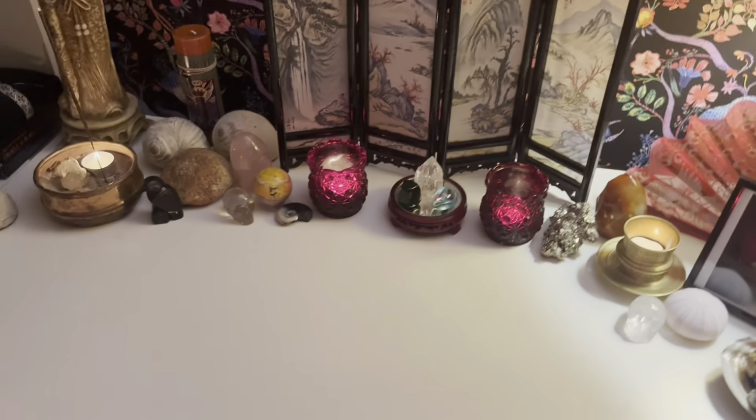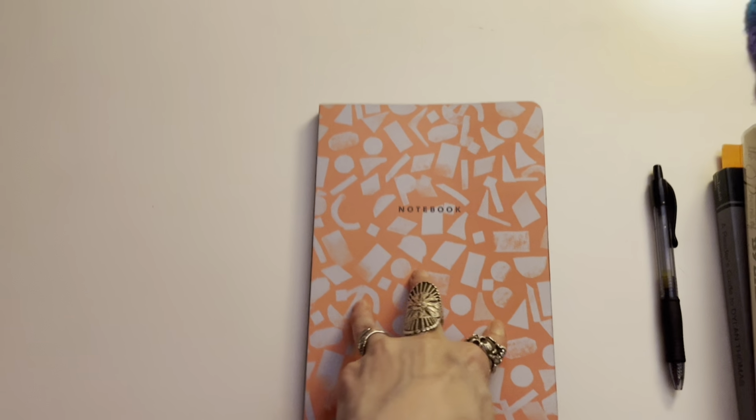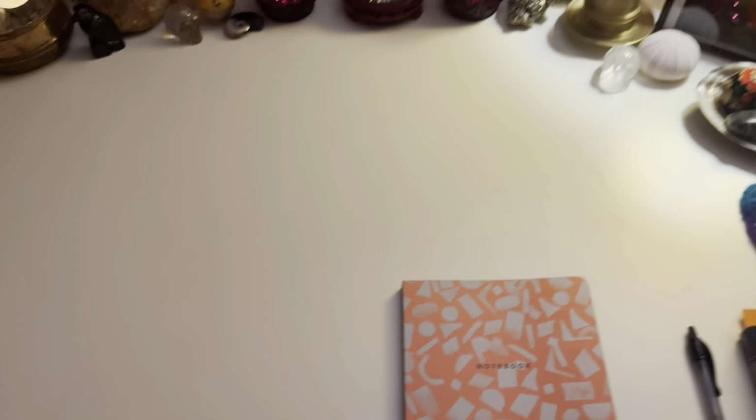Okay, so this is where I film. This is my space here. This is my current journal. I keep a regular diary, and I also keep a tarot journal. I keep two different tarot journals, and I don't know why I do that. I feel like the one is redundant. And underneath here, I have all of these journals that I've completed over the years. I don't need to show you those.